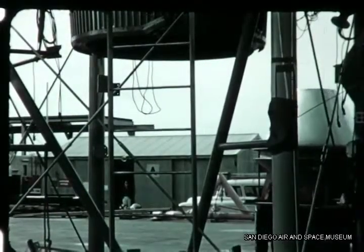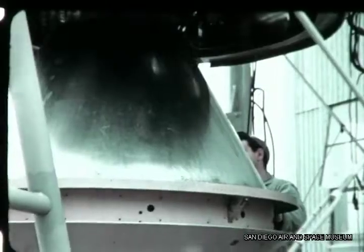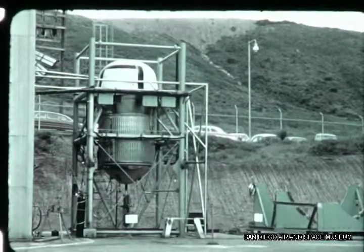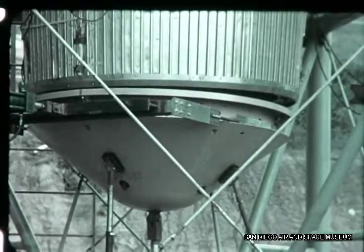An additional test stand was constructed during the quarter for proving out nose cone separation. In flight, the warhead will separate from the airframe prior to re-entry into the atmosphere. In this test, engineers were checking out fittings and clearances.